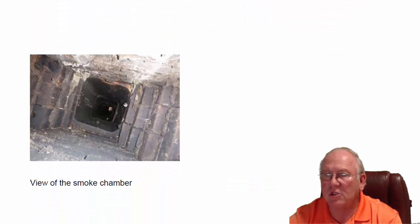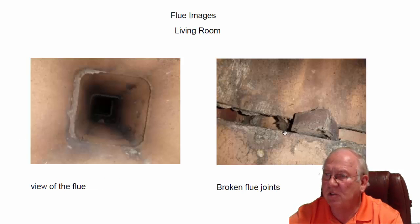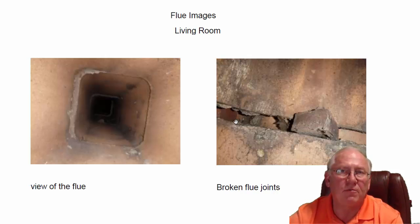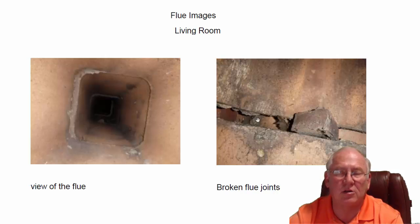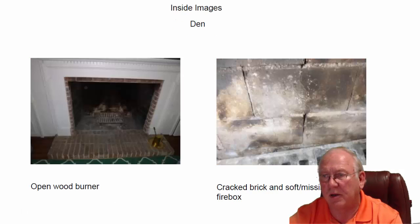We look up in the smoke chamber, and it's reasonable for the age of the house. Not have any problems there. We look in the flue system itself, though, and there's lots of gaps between the flue sections. Both your fireplace flues are built traditionally. They're 13 by 13 flue in 2-foot lengths. So that means every 2 feet you have these flue joints, and the mason not only didn't mortar them up tight, he just kind of spaced them out like this. And so there's lots of gaps, lots of openings, lots of areas where the gases of combustion and smoke can get into the walls of the house, and that's not a good thing.